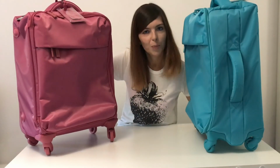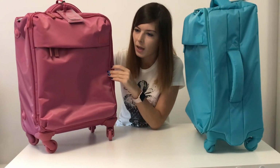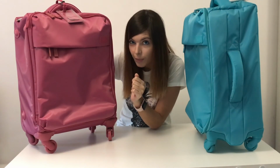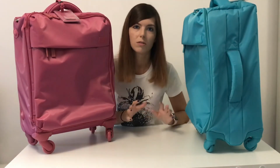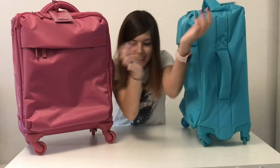So if I take the pink one instead, I think it's 2 kilograms and 50 or something like that. I don't remember exactly, but which is not a huge deal anyway. It's just slightly heavier than the black one that I traveled with for the past 4 years or so. So that's the downside to this one compared to the other one. But other than that, I don't have much space, do I? Get out of my way.